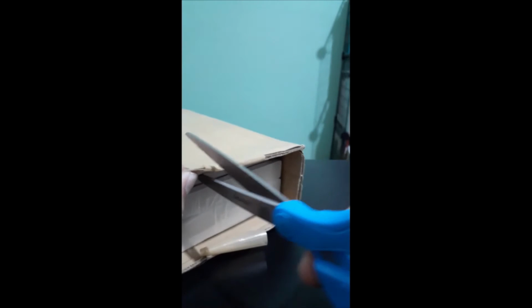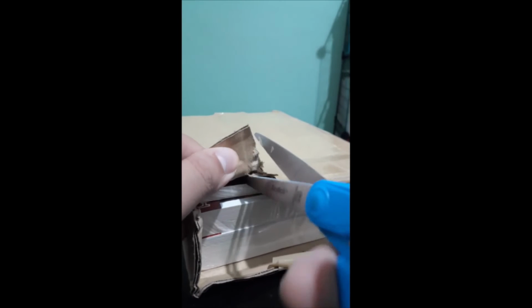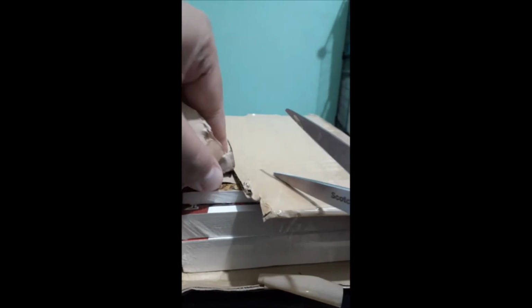So let's open it. It's secured nicely. So let's get the books. I got it here. My name is written in front, and my address. So let's just cut the carton here. Oh, I can already see the book that hopefully has a surprise. Let's be careful not to cut our book.